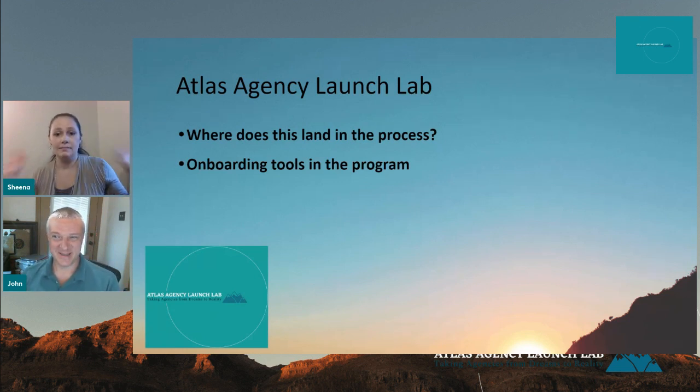There's me. I will onboard your clients for you. There is all of our SOPs. I've provided a bunch of them for you inside of your free training, but there's way more. We're way more in depth in the Atlas Agency Launch Lab, and you have every single part of it. And if one of my tech teams is doing your fulfillment for you, then guess what? They're going to be there at the onboarding call as well.